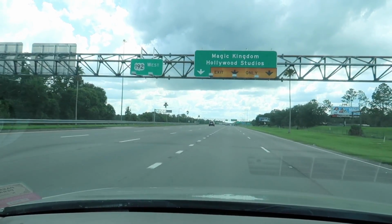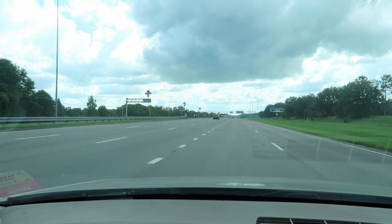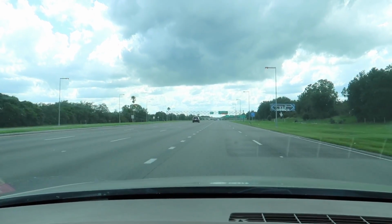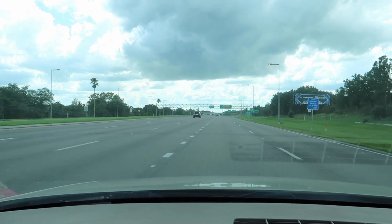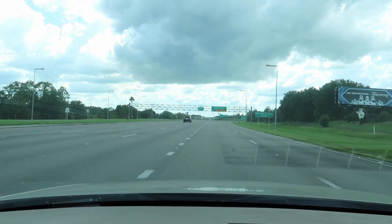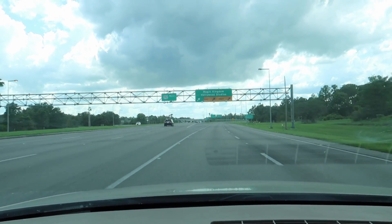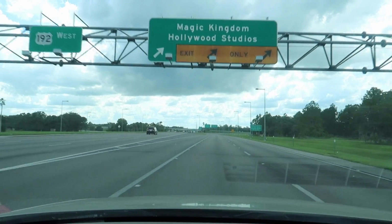So that road connects you to 192, which then you take another exit to get onto World Drive, and this one is for Magic Kingdom, but again, you can get to any other theme park from this entrance. This is probably going to be the most well-known entrance. It's World Drive. It is the artery that runs through Walt Disney World for the most part.